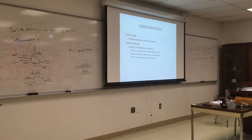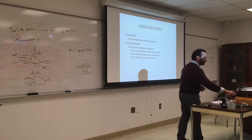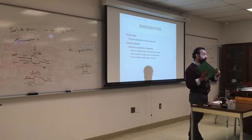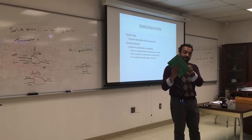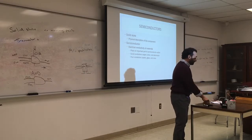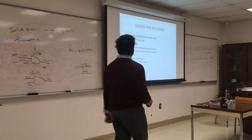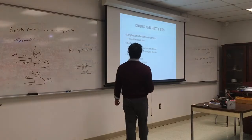So our OR and AND gates are basically relays that control what comes out and what comes in. The idea is to show you how we shrink things from having relays this big to something really small like this. If you look here, each one of those relays has a small capacitor and a small semiconductor. Diodes and rectifiers are the simplest of solid state components. They're all different in size.